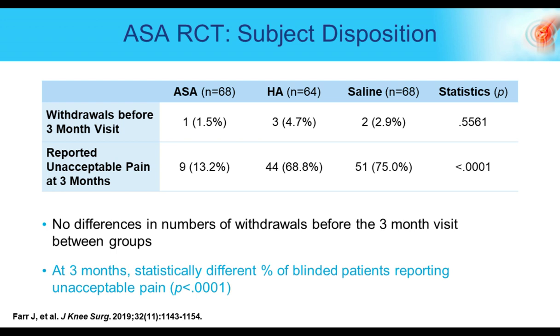And if they had done so, you would have expected about equal dropouts in all 3 groups, given that patients were blinded. They did not know what injection they had. But as you can see here, the results showed that we were needlessly worried, because in the ASA group, only 13.2% of patients answered at 3 months that they had inadequate pain relief. While if you look at the HA group and saline group, here around 70% of patients answered that it wasn't good enough and they needed something else. So clearly, this was not due to gaming the system. This was a true response, a true experience. And I think that's probably one of the most important takeaway points from this trial, is the failure rate at 3 months.